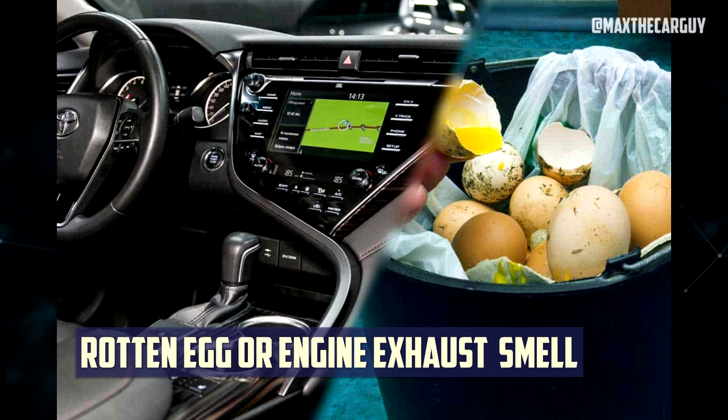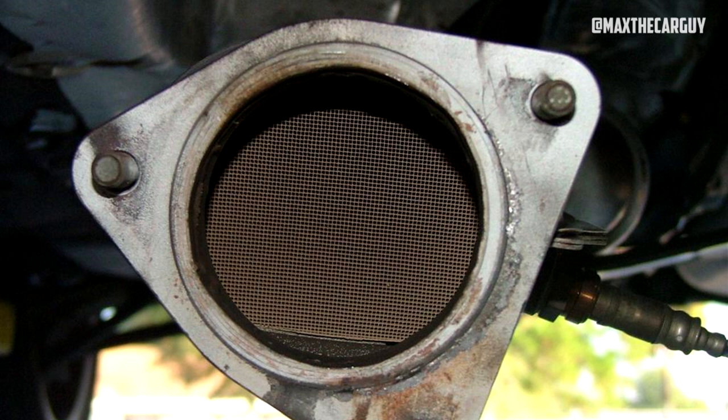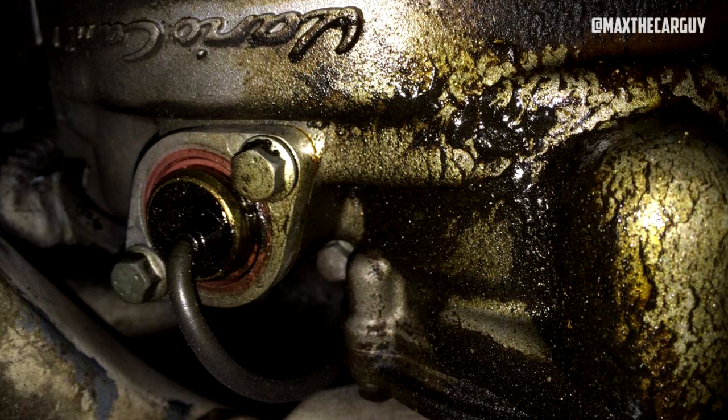Rotten egg or engine exhaust smell. When you first start your car, engine exhaust may enter the cabin via the CCS air inlet. When the catalytic converter is malfunctioning, the car's exhaust can have a rotten egg smell, or hydrogen sulfide. The air conditioning air inlet can pick up this smell, just like it can with engine exhaust. Burning smell. Burning smells can also get inside the cabin. The climate control system inlets in front of the windshield will catch those coming from the engine area. But even smells from the area around the wheels can enter the cabin of the car.